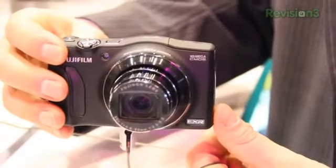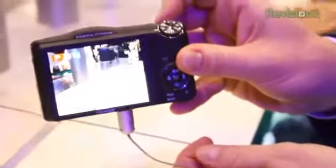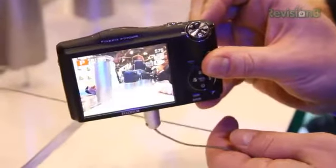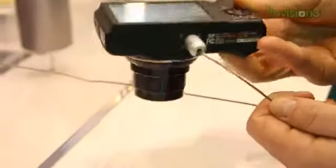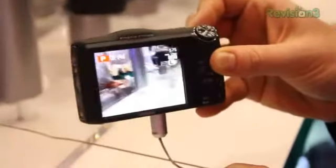EXR auto mode, and EXR is an advanced photo mode on Fujifilm's cameras. It deals with sensor manipulation and pixel manipulation for higher quality shots. We have up to 8 frames per second at full resolution, ISO sensitivity of up to 6400. There's a super macro mode to 5 centimeters.